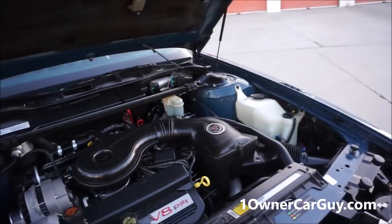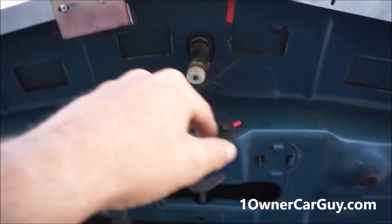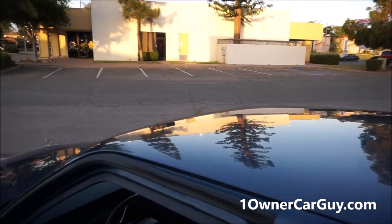I'm going to take you on a test drive. Now, the handle is broke, so you have to reach in and do that. There's the stuff for the horn honker. God, that grill looks good. Okay, that's a look around it. Let's go for a ride. Look at the roof. Just straight as can be.